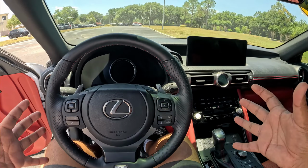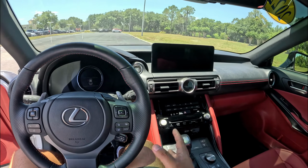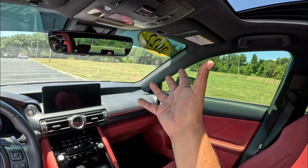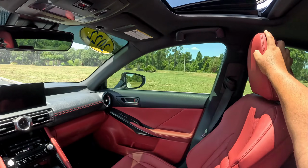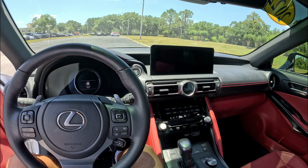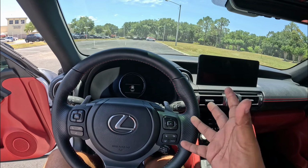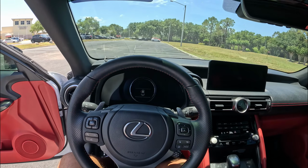This feels tighter than my BMW 3 Series, but obviously still a good quality. You can just tell the quality, the way this is. Got the sunroof, got the leather, got some nice visibility on this. The ergonomics actually feel really good. And before we go on, let's go ahead and get this engine started so we get everything turned on and get some AC going, because it's getting a little bit warm here in Central Florida.